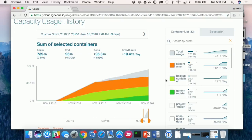And now I can see how they compare against the total, but I can also individually highlight over them and see what each one of those things is going to do. So I can say, at the beginning, just this one was at 355, and now it's at 38, and it's growing at 4.2 terabytes per day.